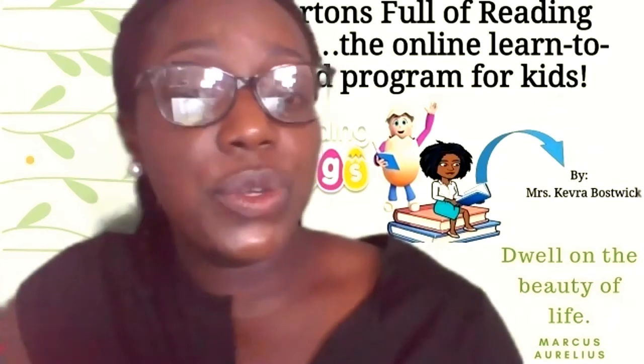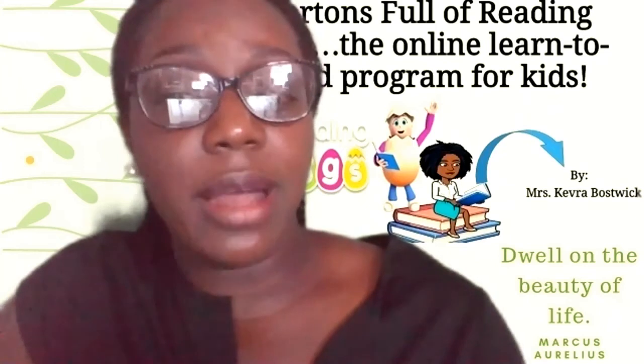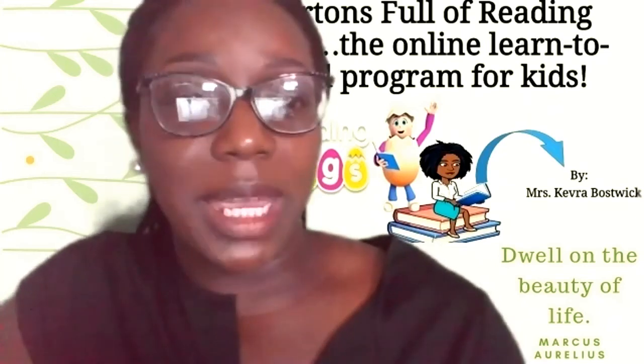Okay, another question. Are the math games corresponding to their reading levels? Okay, so no, the math is not corresponding to the reading levels because the instructions are read aloud for the child, so it's not connected in that way.